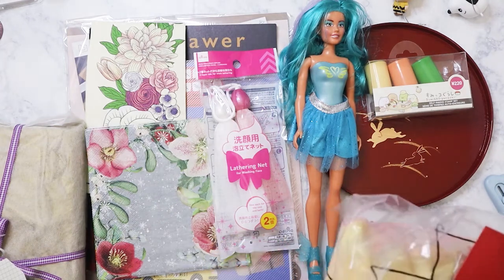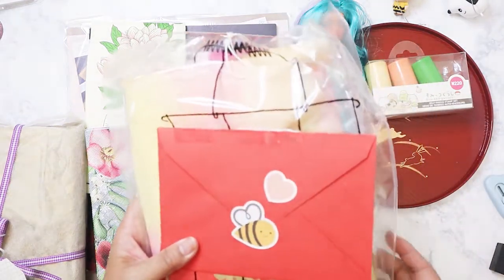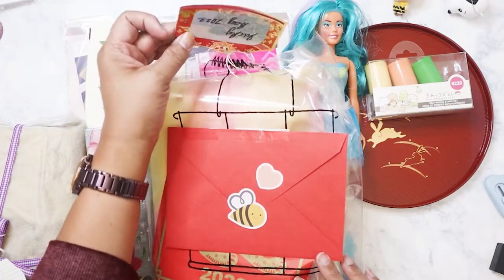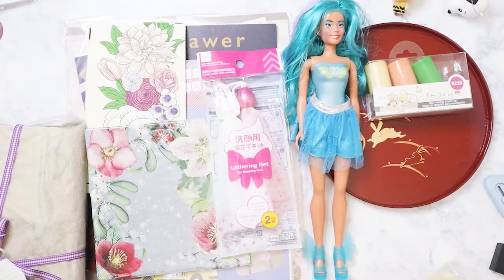And so we have this one here. Oh, it's a lucky bag. Oh, wow, Clarissa, did you tell me already about this? I don't remember. So let's see what's inside. So it's a fukubukuro. I don't know if this is Japanese or if this is Chinese, but probably Japanese.